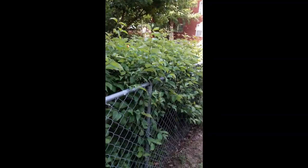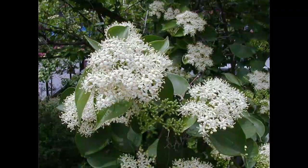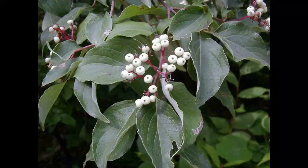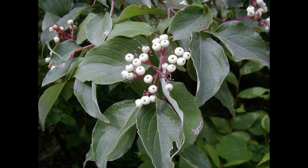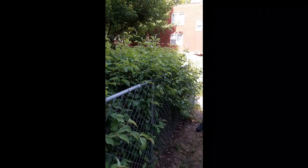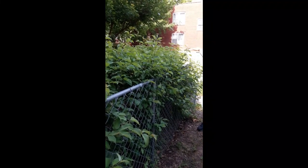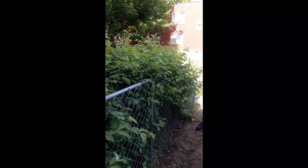And flower and fruit? Yeah, so it has a flower in the spring that is white, and then it forms drupes. That is one of the disadvantages of forming it into a hedge, because what I'm understanding is that naturally the drupes probably form above where I'm trimming this. So we don't get a tremendous amount of fruit from these.